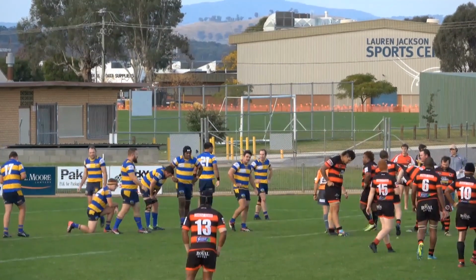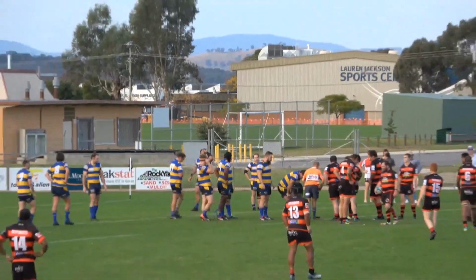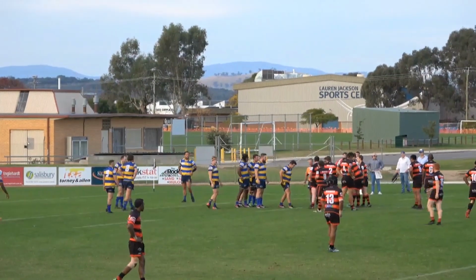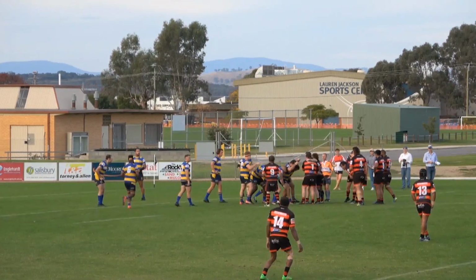Looks like we've got a scrum 5 metres out, so we can expect more of the same. Tumut scrum to dominate here. This is their pack in this scrum.